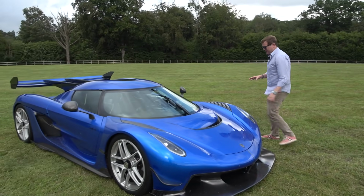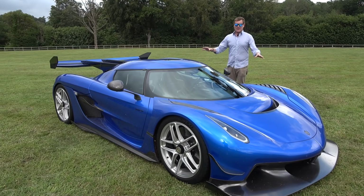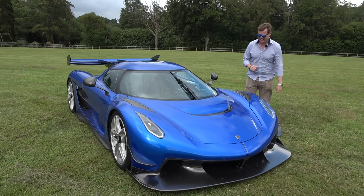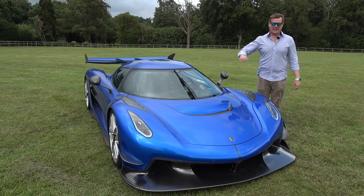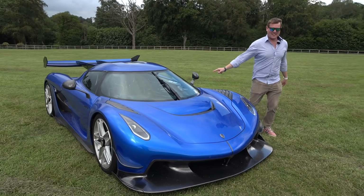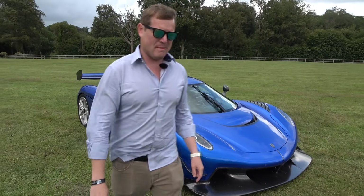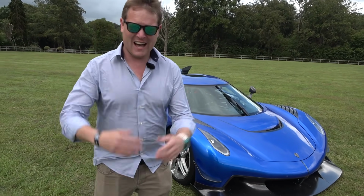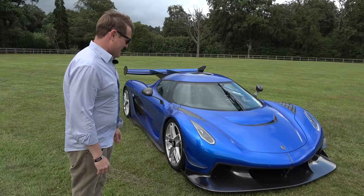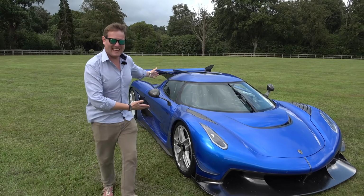A first drive in Koenigsegg's Megacar. This is the Jesko Attack. I've ridden on board the Jesko Absolut with Christian von Koenigsegg. Today I'm going to be joined by Koenigsegg's test driver Markus to go for a drive in the Jesko to share the experience of what this is like as we make our way back over to SuperVettura Koenigsegg UK and their Hypercar village at the Festival of Speed. It's Jesko time. Come along for the experience. Let's find out what it's like.